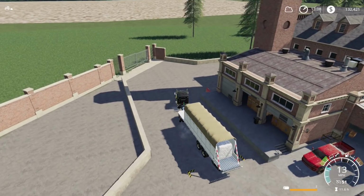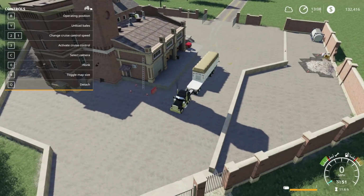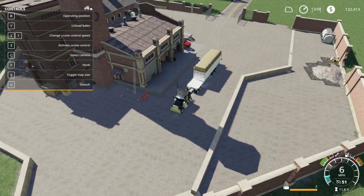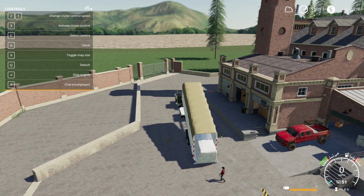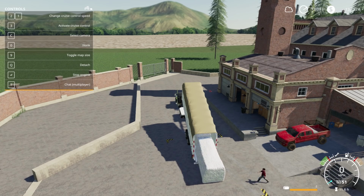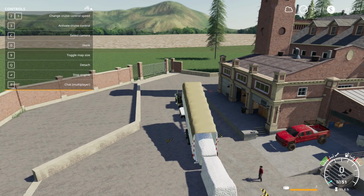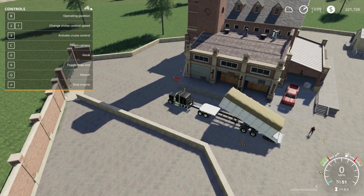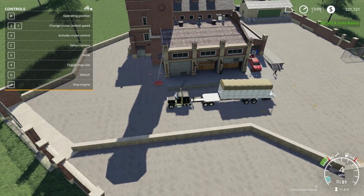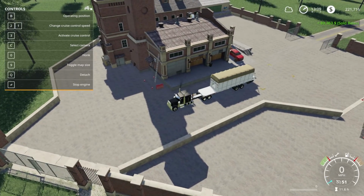It's not giving me the option to unload. I'm going to back into it better. I should probably open up this operating position. I'm going to unload the bale right here, but usually it tells me to unload, or it gives you the signal. I mean, I can always pick them back up, really. Oh, there it goes. Almost 90,000.